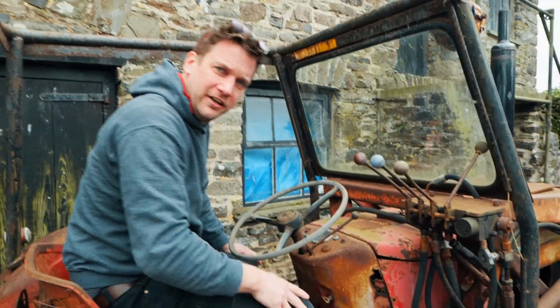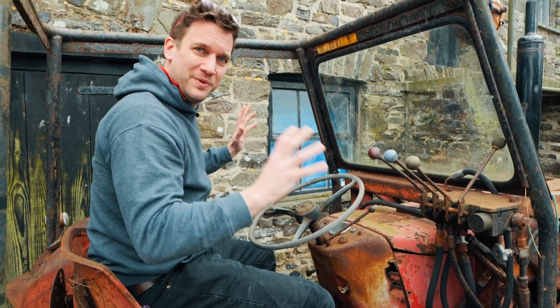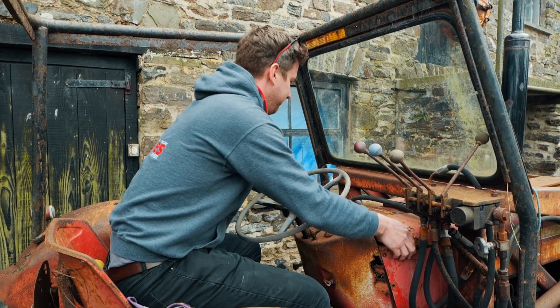Although I'm not a fan of the modern big tractors, you know, all the big flashy ones with all the bells, whistles and buttons on, they're a lot easier to get in and out of. These are always a bit of a challenge.